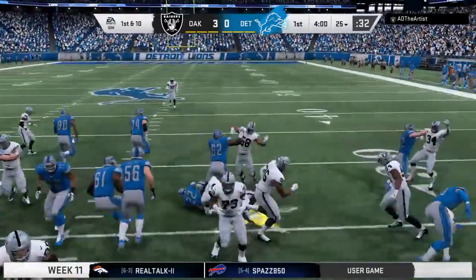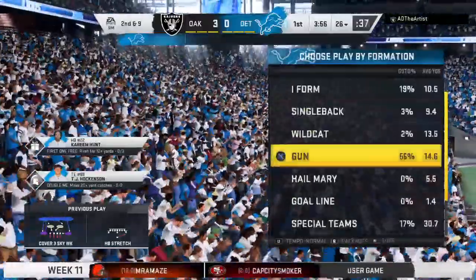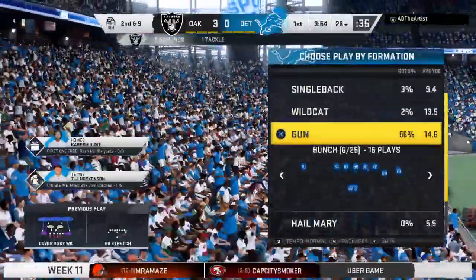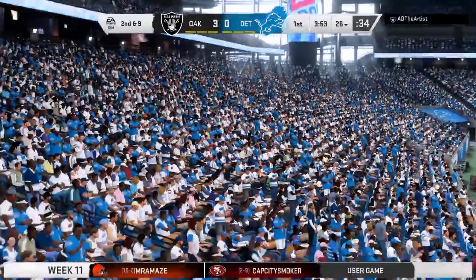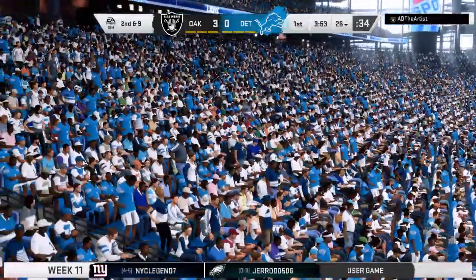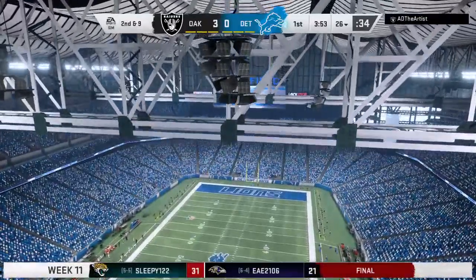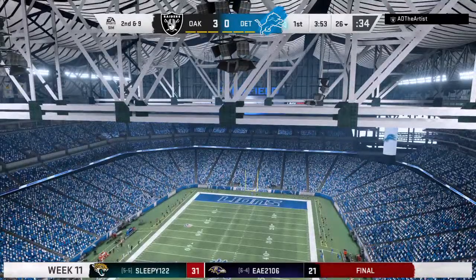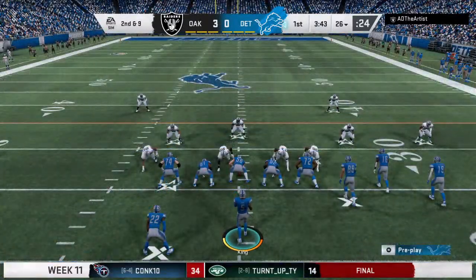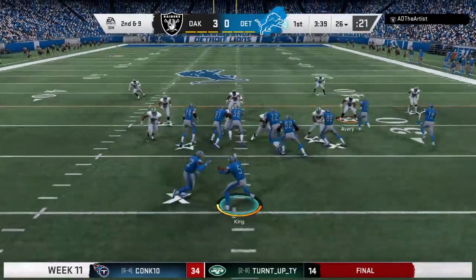A first carry now for Kareem Hunt. And not much to speak of. Call it a 1-yard gain up to the 26. They tried a quick hitter inside, but that one was swallowed up because what they're hoping is those big defensive linemen will take the bait and move laterally and open up a crease that they can run through. Didn't happen on that play. The run only got a yard. Here's 2nd and 9.